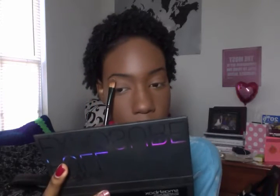Now it's time to move on to eyeshadow. And I'm going to start with highlighting my brow bone, something I normally don't do. But I pretty much know exactly the look I'm going for. So I'm using this Smashbox Full Exposure palette. And I'm going into this middle shade right here, which I've been loving to highlight my brow bone with. And it's kind of like a light champagne color. It's really pretty. I'm using a concealer brush.